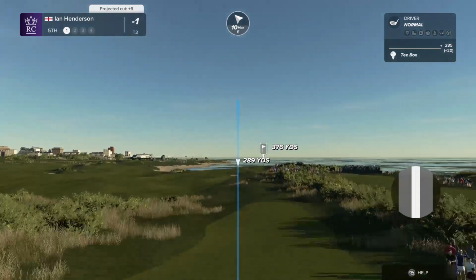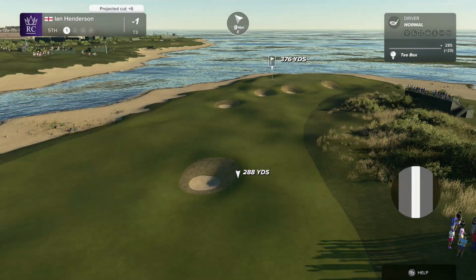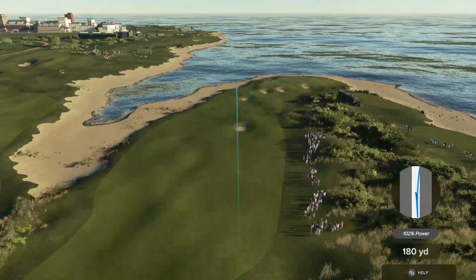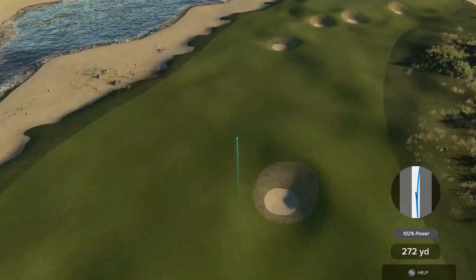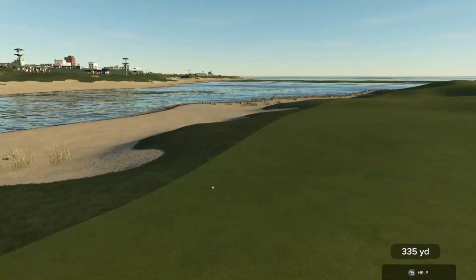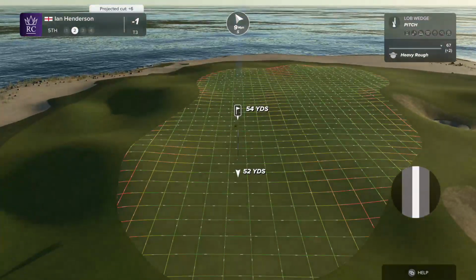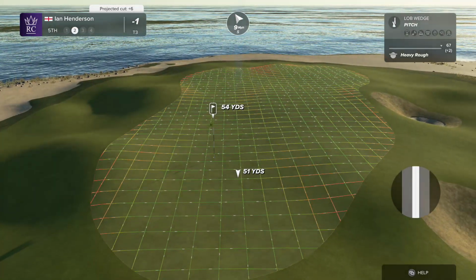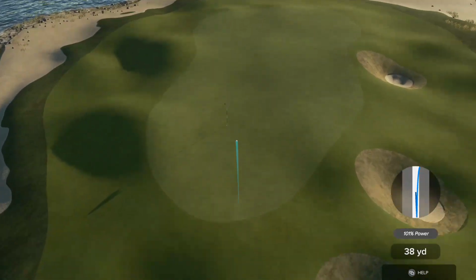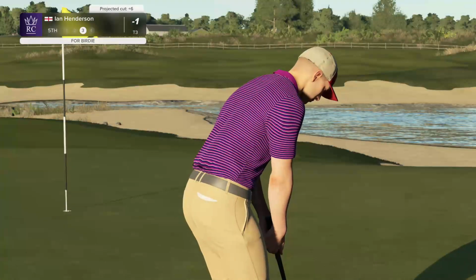And now teeing off on this par 4 hole. Well, this should find the short grass. Rich, I might have to put in my apologies there. Yeah, I kind of think you need to. That is really in an awful spot. Yep, that'll work. That's fine.